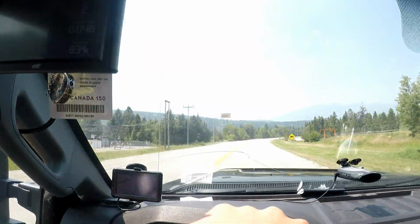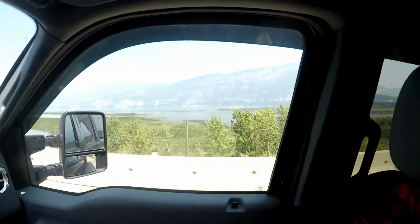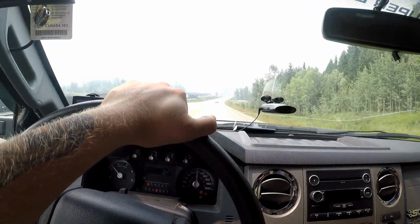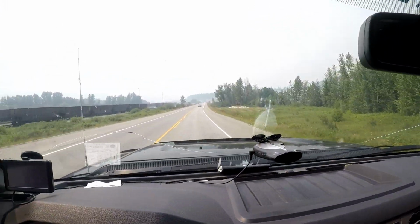I'm at 83%. Road's bumpy, it's hard to keep the camera still. I've been giving her though, you know, I've been rocking about 120, 130, so 80 miles an hour for most of this trip, mostly uphill. So, you know. Yeah, it's pretty nice.